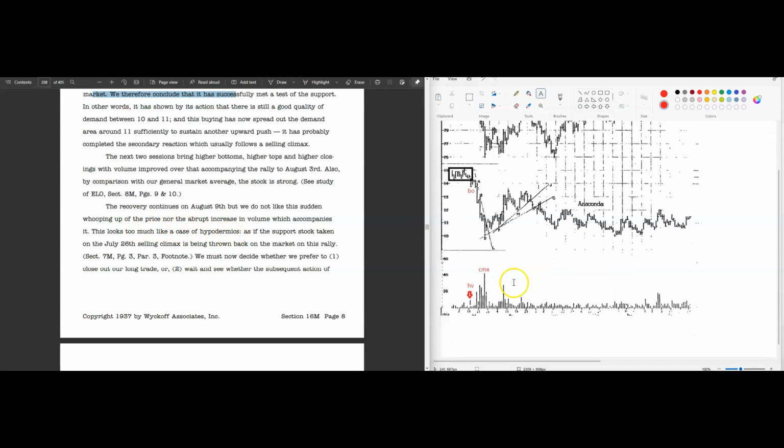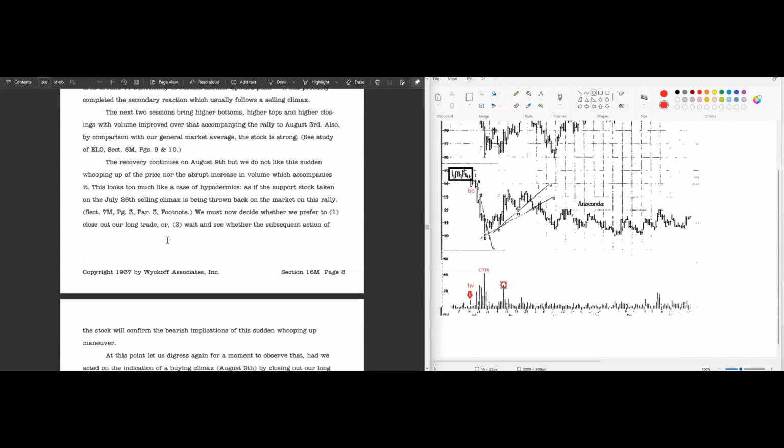At the same time, this pop right here, that doesn't look right. It's not a breakout. It's very sudden and it overshoots. So what does that mean? He's wary of that, saying that it is possible that's hypodermic because, look at how sudden it is, and it goes straight up like that. So he's wary, calling it hypodermic and saying you just have to be wary of that because it could be sold.